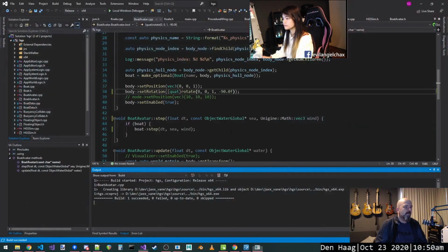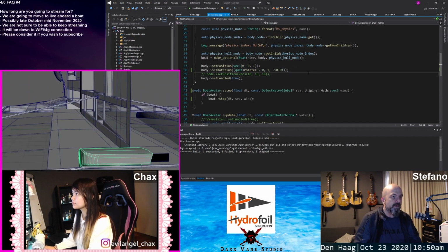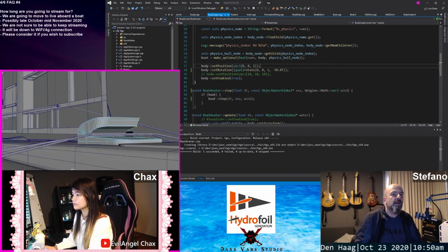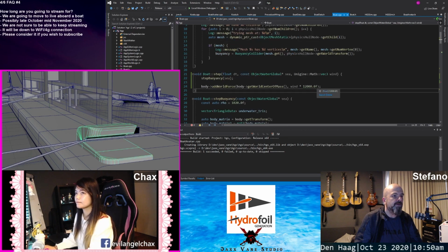Yeah, okay, that's good. That's fine. Okay, but wind is coming from there. That's good. So we proved where the wind is coming from. Now we can remove this stupid code.